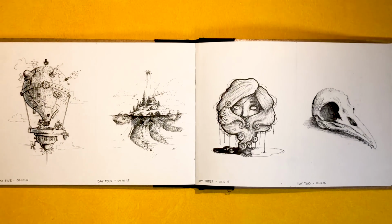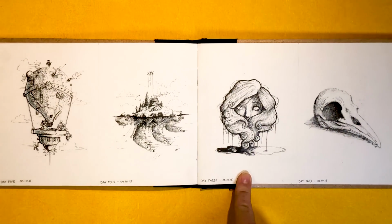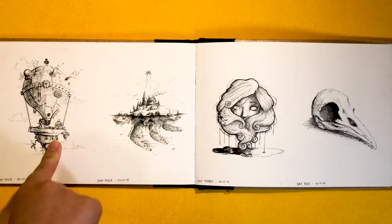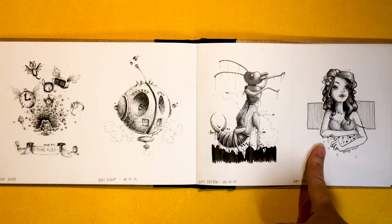And actually I'm still quite impressed with it today, even though I was 14 when I did it. So yeah, a skull, some weird emo, geeky face girl. I really like this concept, although it's quite common, of an island that's actually a living creature, and a steampunk hot air balloon. Some big boobed woman.